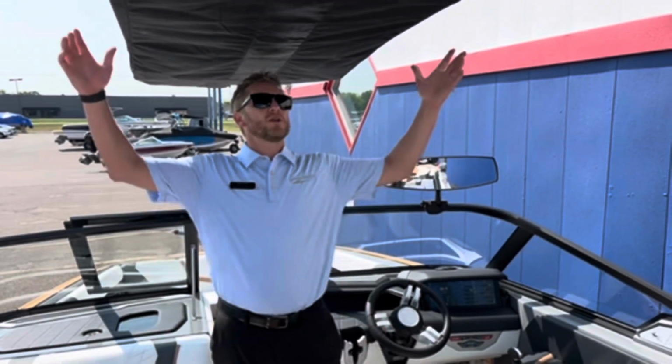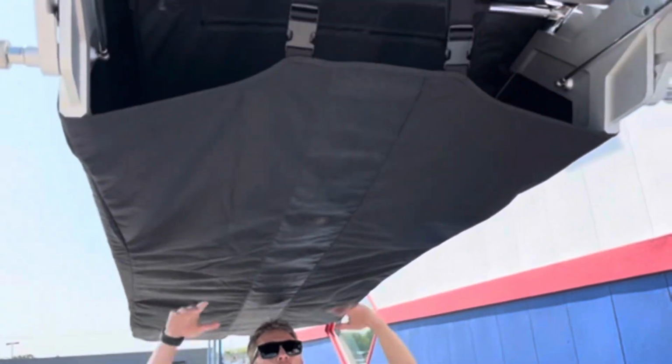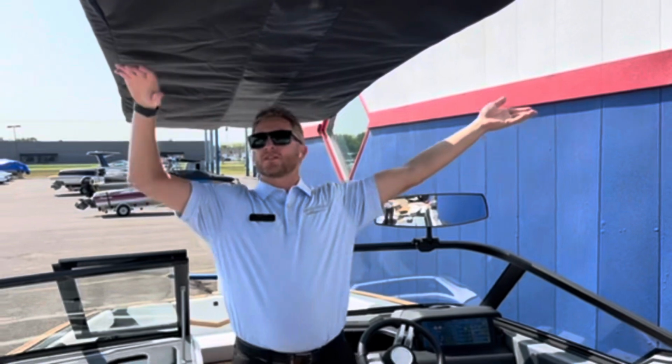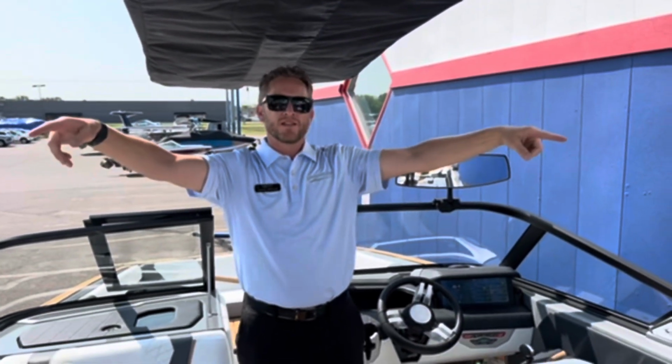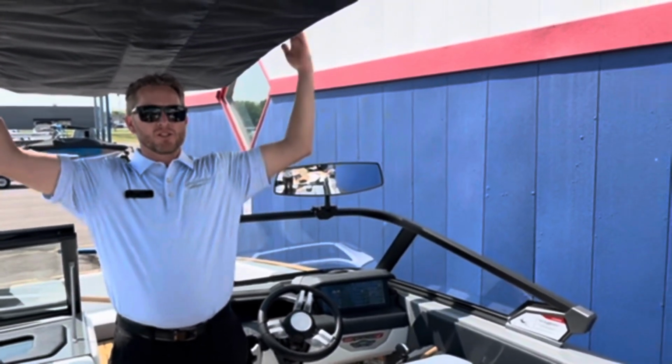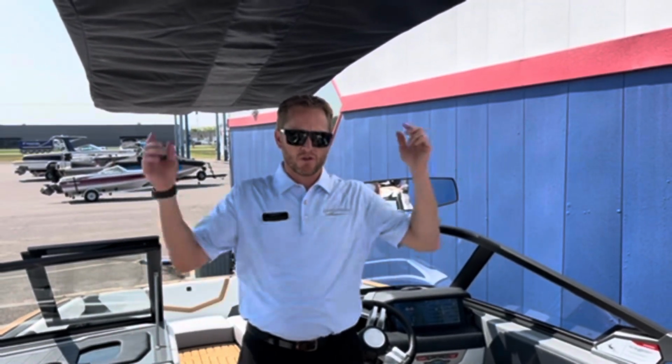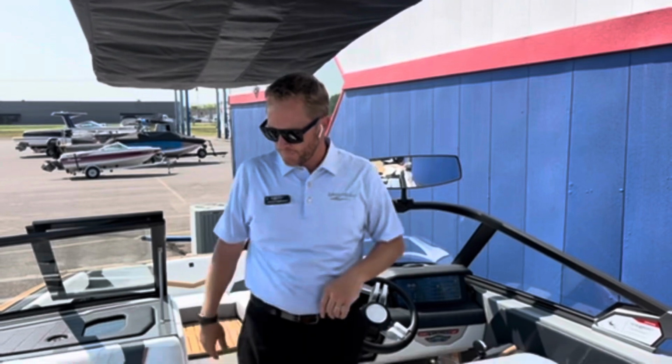All right, and the last thing I want to mention is the bimini up here. So we got our bimini boot on here. You pull that off, and then you open up the wing on this side and the wing on this side, lock them into place on the tower. And then also up on top, you have storage for a couple surfboards. So those strap in, nice place for those.